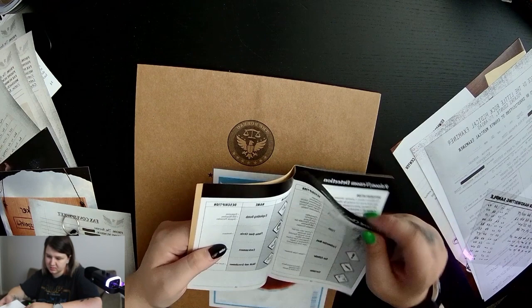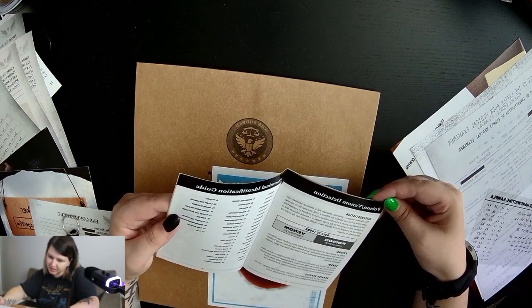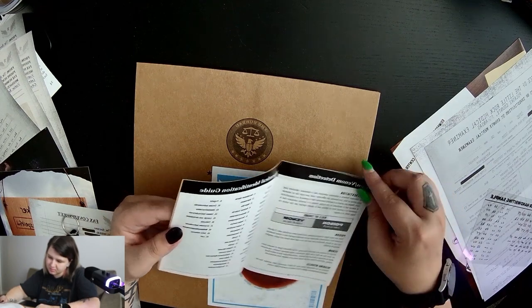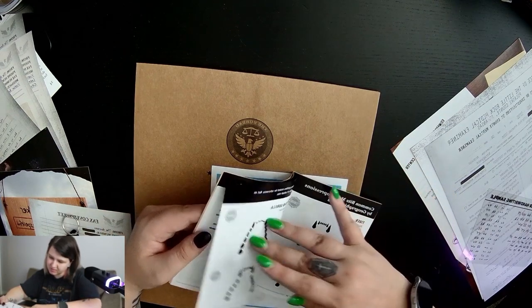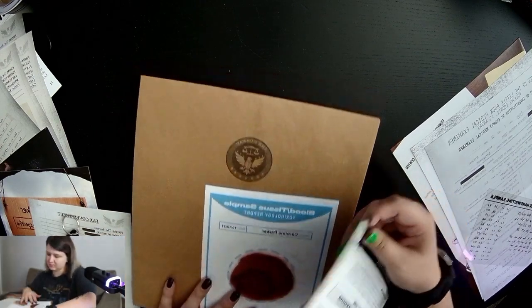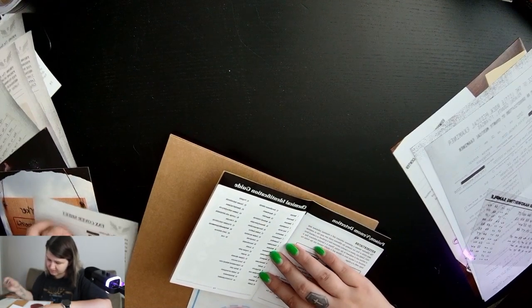Poison venom detection. Chemical identification guide. So, is this supposed to match up with this?